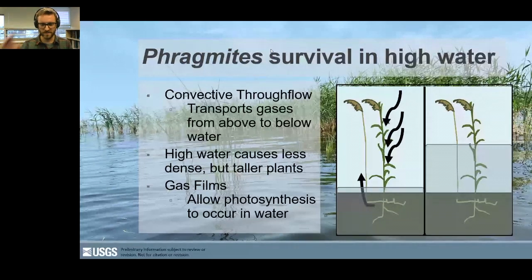And so I think that's kind of cool. It's just like constantly cycling gases, which has the effect of oxygenating the rhizosphere, also just giving oxygen like a constant flow of gases to the plant to maintain its functions. Now, as water levels come up, if you look at the image on the right, those processes can still happen, but there's kind of just less surface area for those gases to be able to enter into the plant. So you get a little less through flow, you have more distance for those gases to travel to exit, and therefore it's oxygenating just a little bit less.